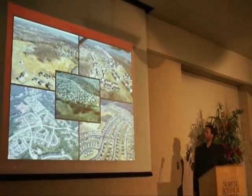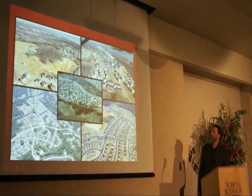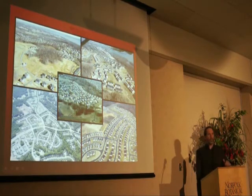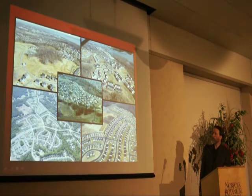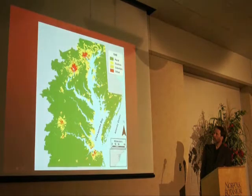These are a series of pictures here from the Upper Potomac where we've seen truly industrial scale development, consuming habitat, and that development is sort of rolling down the Potomac out of DC. And it's being fueled from tremendous resources there. And here's an example of that.